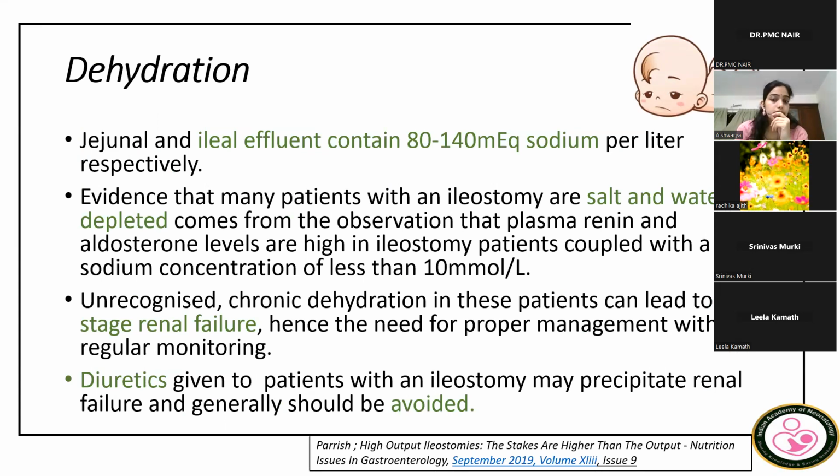Unrecognized chronic dehydration in these patients may actually result in end-stage renal failure. Hence the need for proper management with regular monitoring. Diuretics, if given to patients with ileostomy, can actually precipitate renal failure and hence must be avoided.